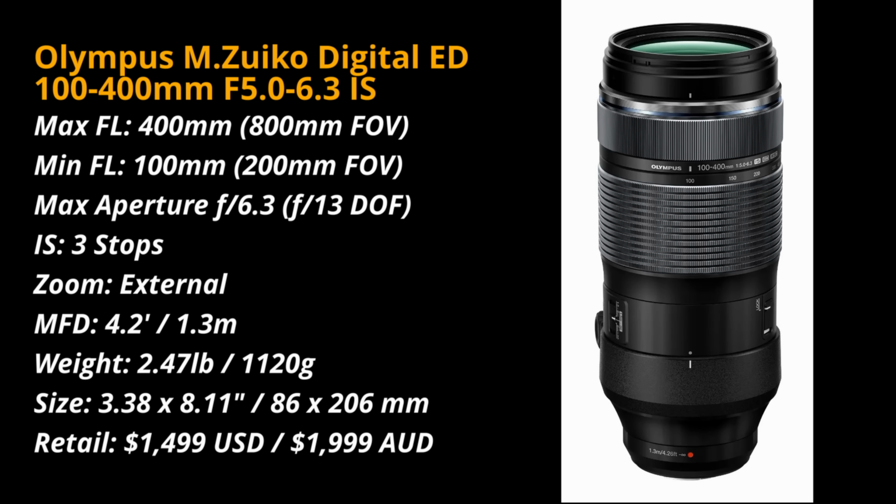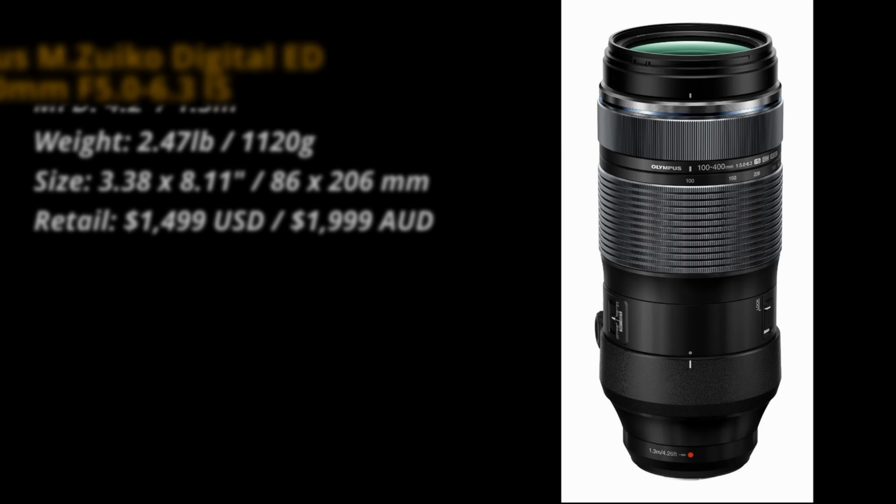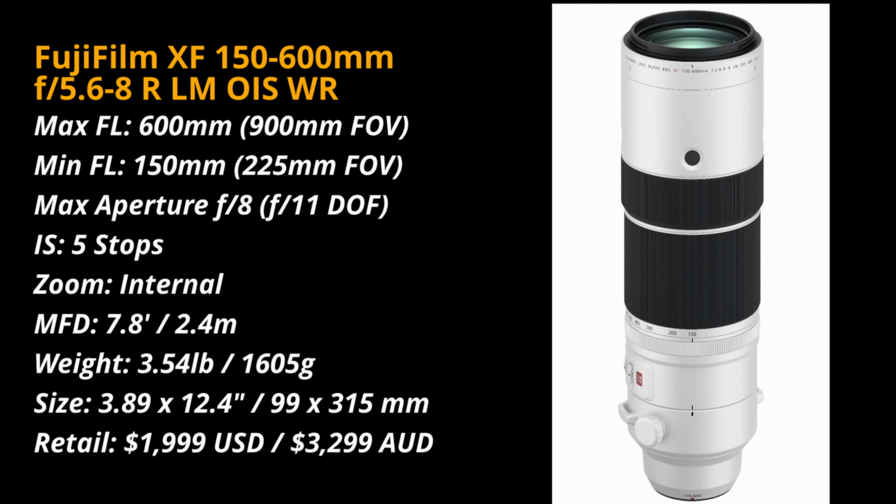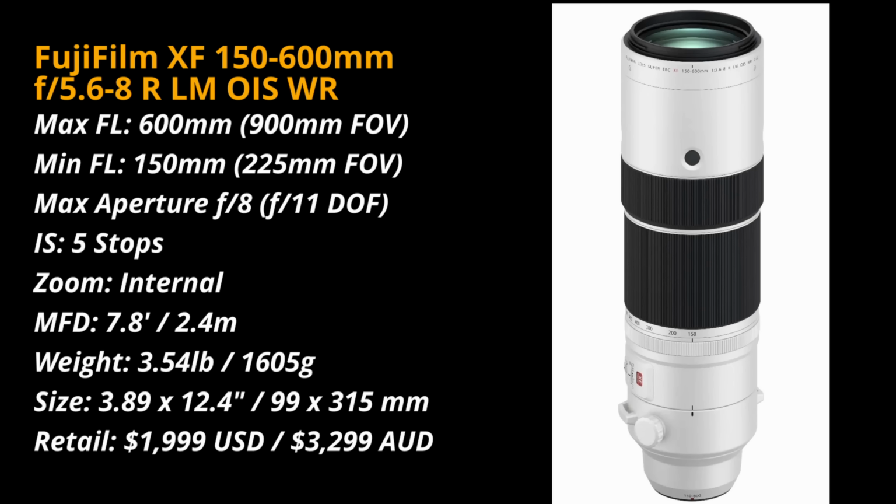So the three lenses that I was choosing from was the Olympus 100-400. I went with that over the 300 f4 prime because it was a lot cheaper and it was a zoom and it gives us that 800mm field of view. The only downside to that is we actually have quite a wide depth of field because of the 2x crop. With the Fuji, their lens looks pretty amazing to me, the Fuji 150-600 f8. I like the look of that lens, and on paper, I'd be excited to own that.